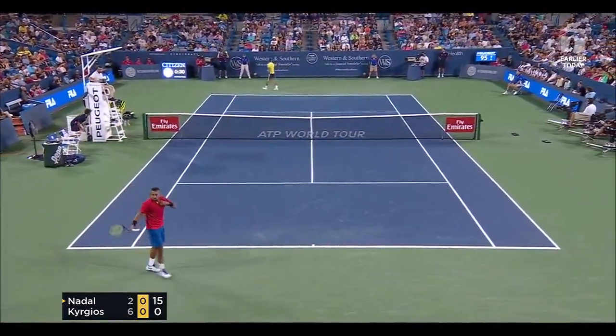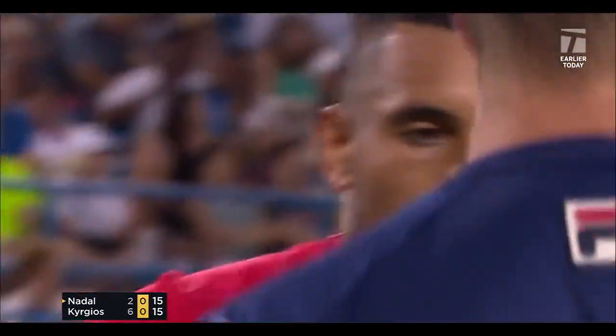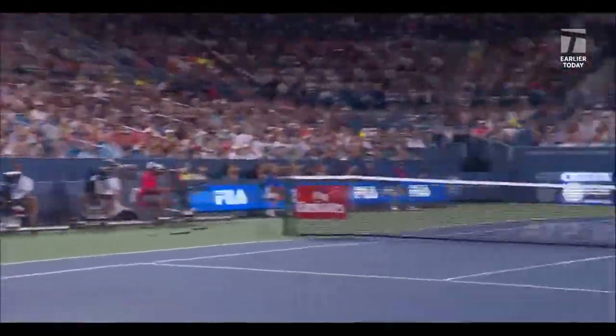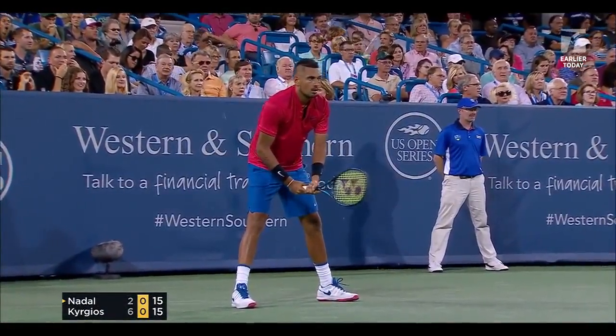That's perfect. A well-struck shot doesn't deviate on its path. Length on his ground strokes has been impeccable this evening.